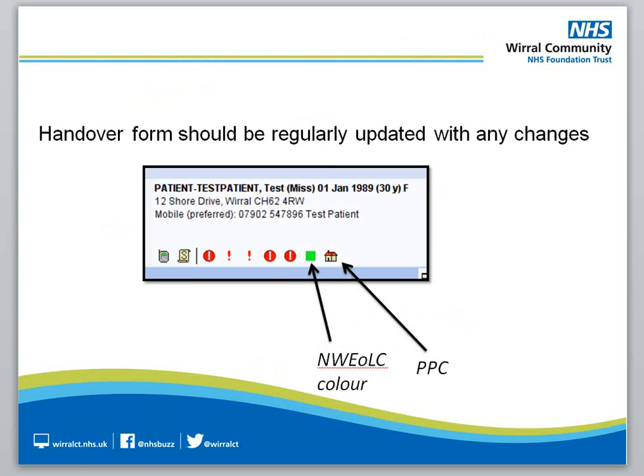When you log into System 1 and look in the top right hand corner, it will tell you whether the patient is green, amber or red, and where their preferred place of care is. So you can see for this test patient, that person is green and their PPC is home. And that information is there because somebody's filled out a palliative care handover form for that person.